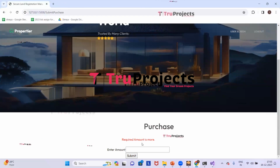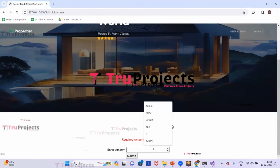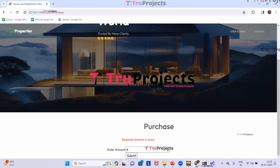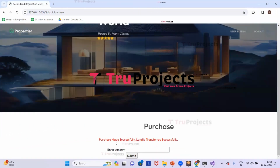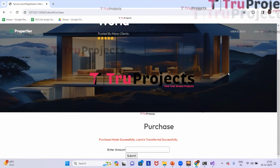Here we can see that the required amount is more. So now we will enter 40 lakhs. So I'm entering 40 lakhs. And now click on submit. Here we can see that the purchase was made successfully and the land is transferred successfully. Now click on user screen again.